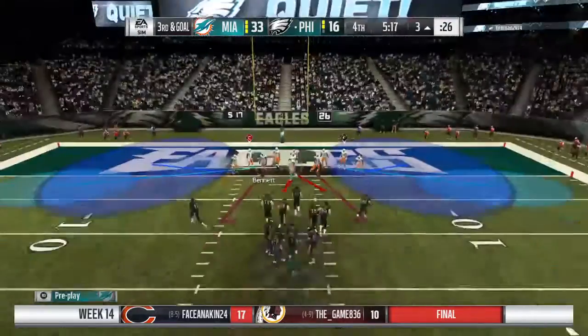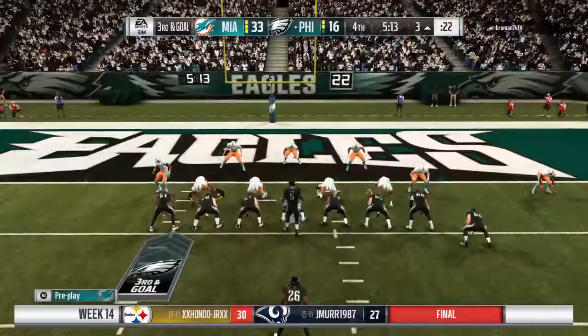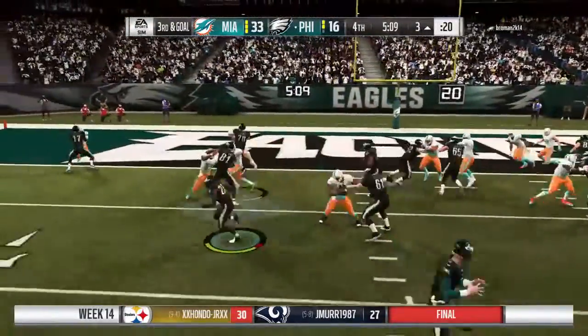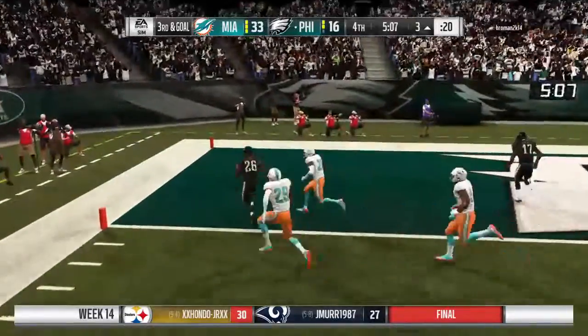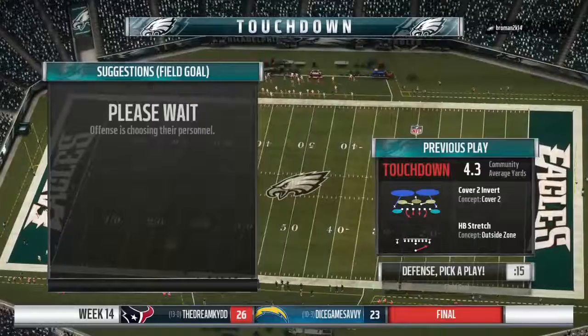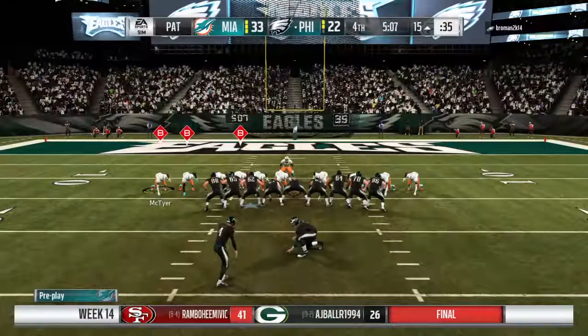The Miami defense trying to keep him out. They haven't let him in yet. Can they hold again here on 3rd and goal? They stay on the ground. Again, it's Ajayi. And he's in. Touchdown, Eagles. Jay Ajayi with touchdown number 8 on the year.